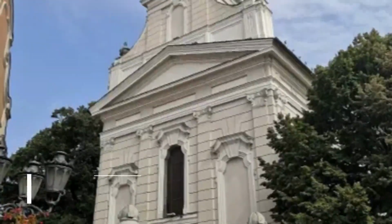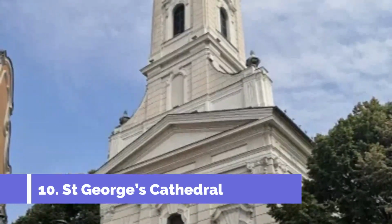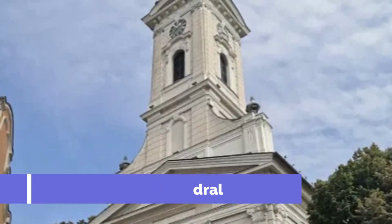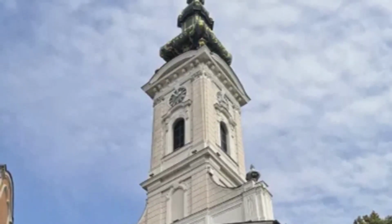Number 10. St. George's Cathedral. This is Novi Sad's main Orthodox church, although you wouldn't know it from the outside. The architecture is a kind of Baroque revival, as, like much of the city, the original 18th century building was torn apart in the 1848 revolution.